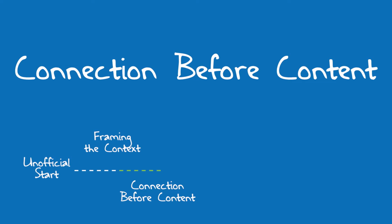In fact, in the Latin root of the word intent or intention means stretching, or to stretch. And so I think about intention like a rubber band or an elastic that stretches over the needs of the whole and pulls people together. So we've got unofficial start, we've got context framing that purpose up. The third ingredient is connection before content. And this by far will be the most impactful ingredient on your entire scenario.